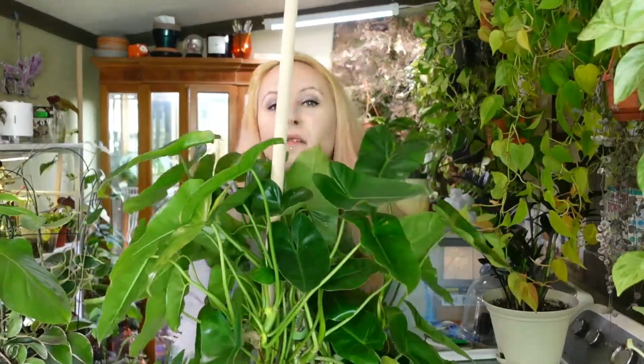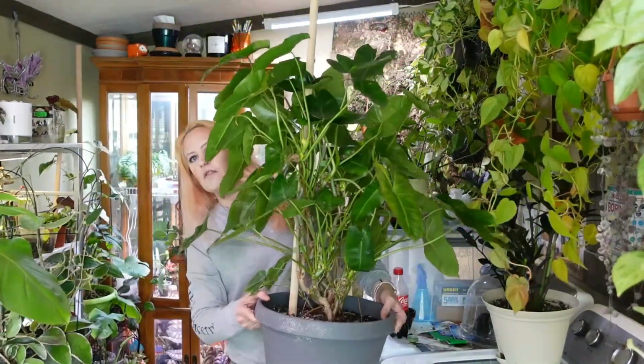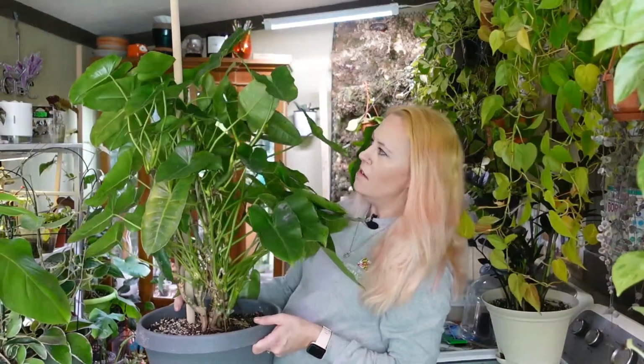is Philodendron Burle Marx. I guess it's kind of all fitting in the screen. It's a good plant. I like this plant. It's one of my larger plants. I don't know if it's my largest. It might actually be right now. No, Bird of Paradise is my largest. But anyway, I like this plant.